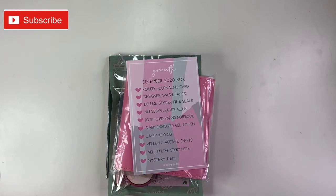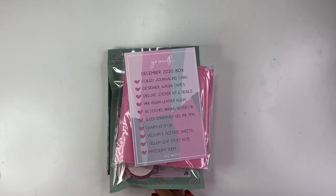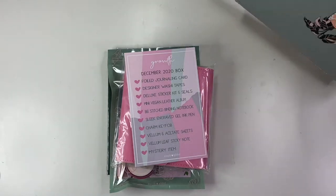So in here you have a foil journaling card, designer washi tapes, deluxe sticker kits and seals, mini vegan leather album, B6 stitched binding notebook, sleek engraved gel ink pen, a charm key fob, vellum and acetate sheets, vellum leaf sticky note, and a mystery item. So let's unpack this box and see what's inside. I'm so excited.